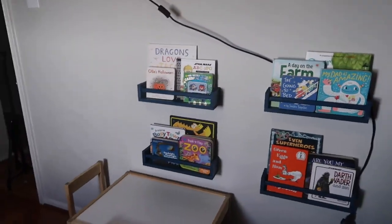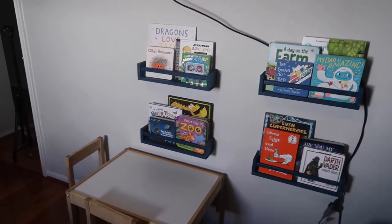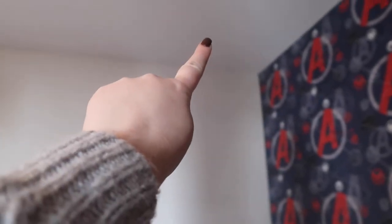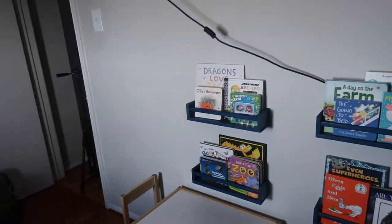Okay, so I got another big chunk done. I put up the bookshelves and put up the books. My only issue is this needs to now be moved over here, and then I need to put the wire away so he can't get to that.